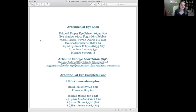And with that package, you get the Prime and Proper eye primer, the eyeshadows in Fog, Pebble, Truffle, and Quartz, the palette to hold all four of them, the liquid eyeliner in Eclipse, the brow pencil in Light, and then the mascara. And that whole look is $196.